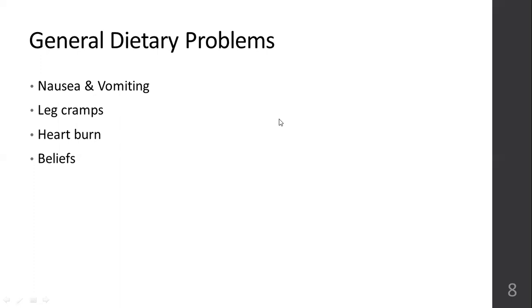So avoid superstitious belief. There is no strong evidence or research behind that. Papaya should be consumed, especially the ripe papaya. The yellow papaya has to be consumed. It's a good source of vitamin A. Okay, don't avoid that.